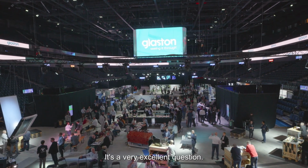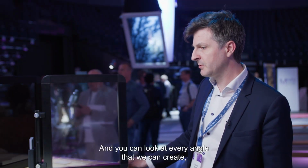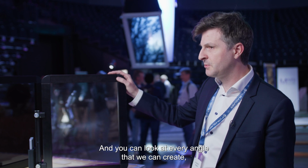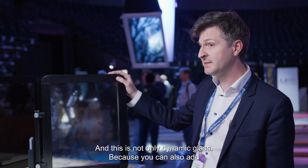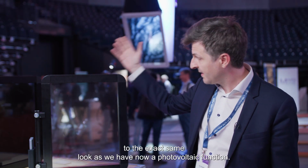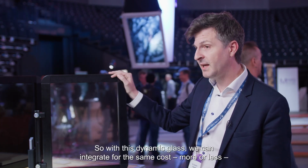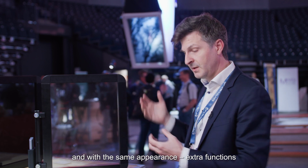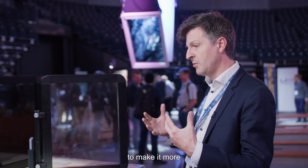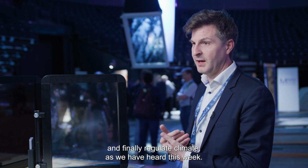It's a very excellent question. I would say it is to make it credible, absolutely credible, and you can look at every angle that we can create finally a mass market capable dynamic glass, which is not only dynamic glass, because you can also add, for the exact same look as we have now, a photovoltaic function. So this dynamic glass, we can integrate for the same cost more or less, and the same appearance, extra functions to make it more attractive for the market, to integrate such technology and finally regulate climates, as we have heard this week.